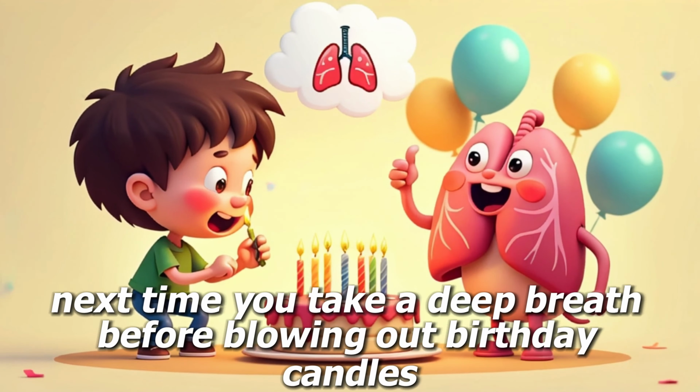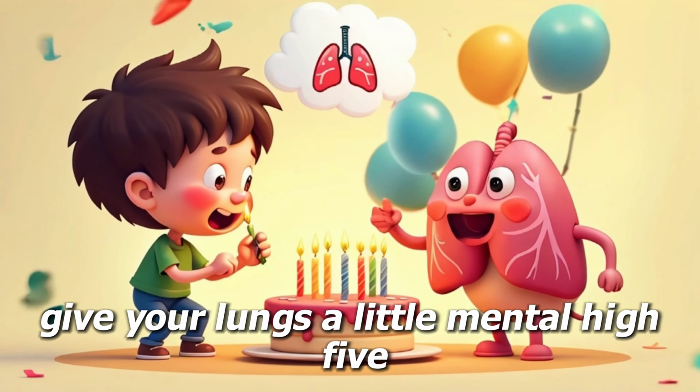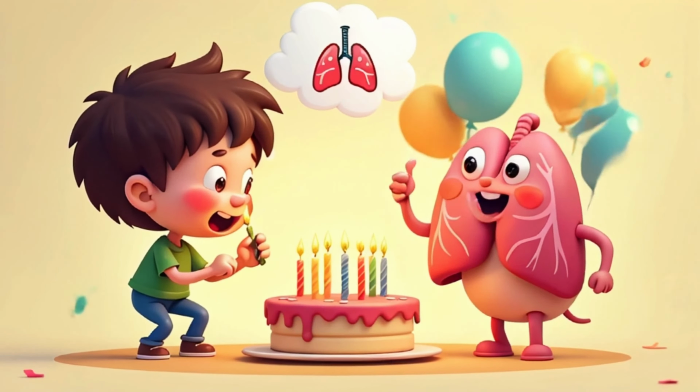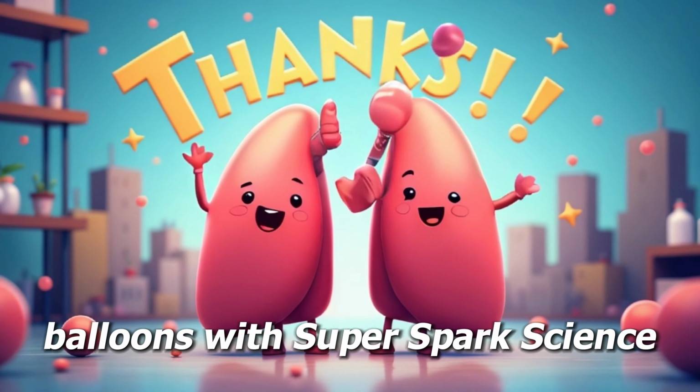So next time you take a deep breath, before blowing out birthday candles, give your lungs a little mental high five. Thanks for exploring your amazing chest balloons with Super Spark Science.